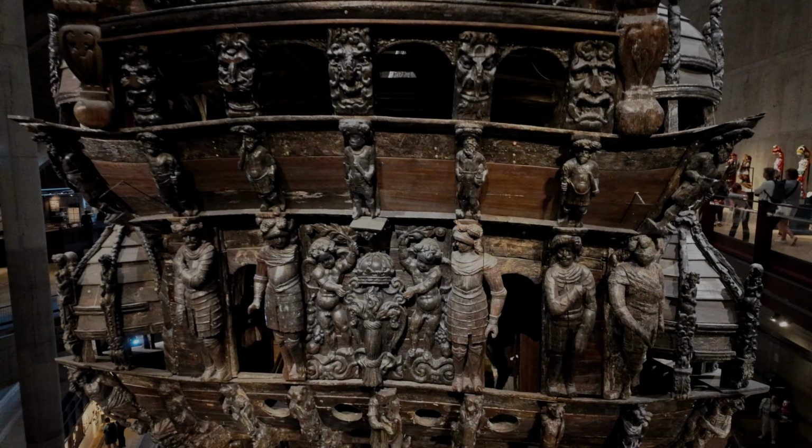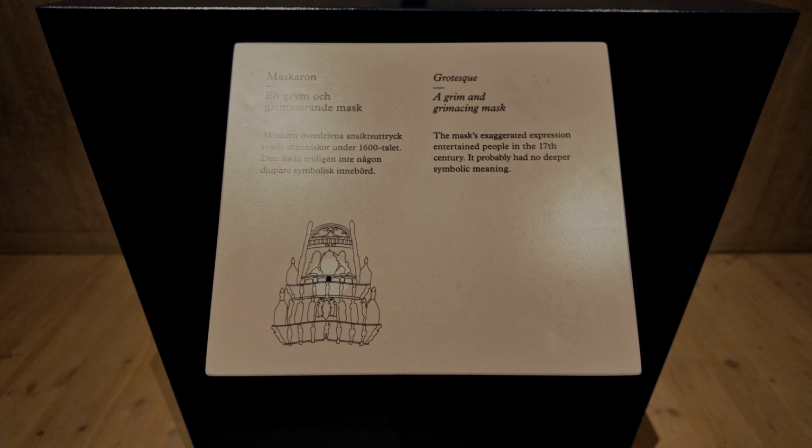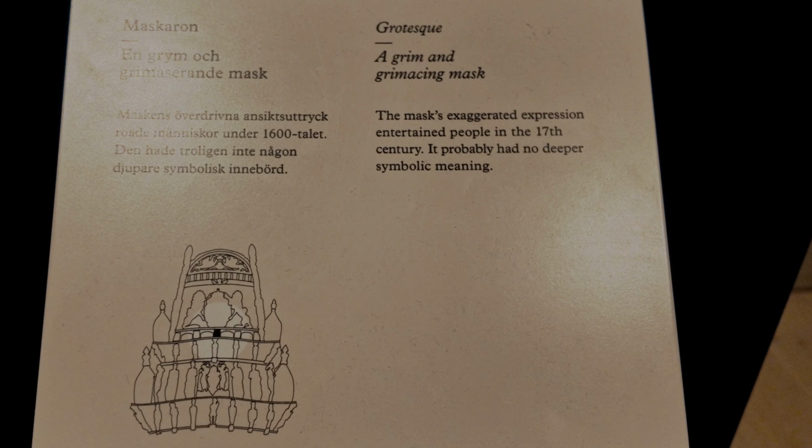As we move up the ship, we see something that really is more comical in nature than having any great symbolism, and these are called grotesques. Just fun little faces.